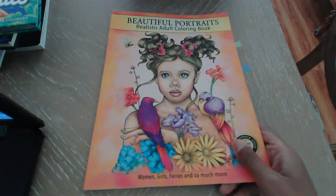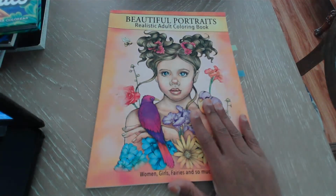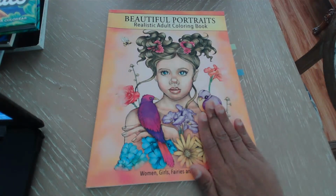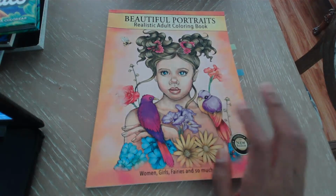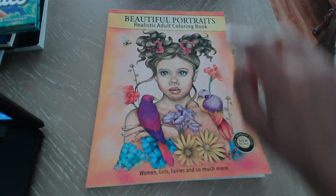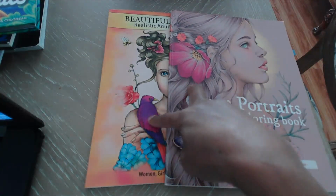Not every artist does, but now this one is also on the top 10 to finish, or top 9 now. I colored 2 pages in this. This one is also grayscale, but this one, see, now this is a grayscale that I colored with markers instead of pencils. So, because the paper in these 2 grayscale books are very different paper.